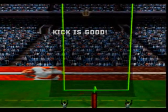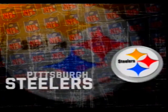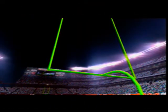The veteran connecting for the field goal. He's one of those guys who really works hard at what he does. And you can see that hard work paying off when you make a kick like this one.